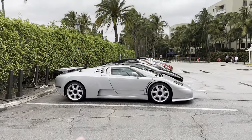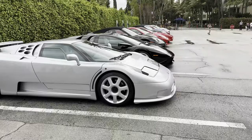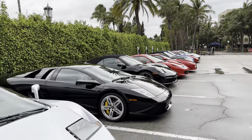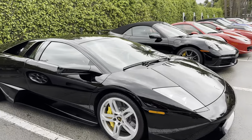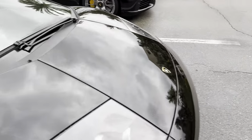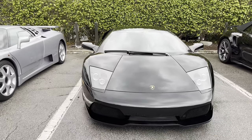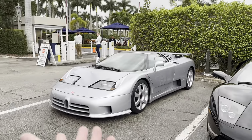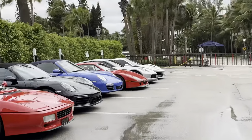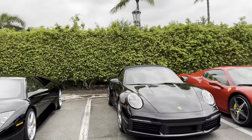So we have the EB110 Super Sports right here. I suspect this one might be the same one from Curated, which would mean this is the LP640 from Curated, which would mean it is a gated manual. Only one way to find out. I don't see paddle shifters, and yes, it is one of 30-something gated manual LP640s. Kind of cool when a Lambo is one of the coolest cars at a Ferrari show, and another one of the coolest cars is an EB110. While we're looking at a Murcielago, there's an F40 right there, but it's like 6 parking spots away, so I'm not going to walk all the way there for an F40.